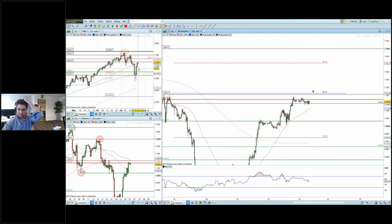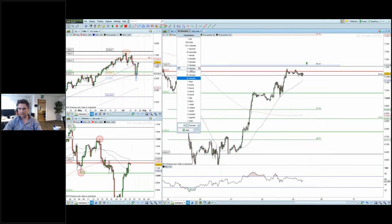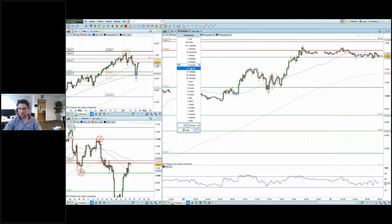We've had big sell-offs, we're bouncing back. Are these going to continue to move higher? For the time being, I would remain a buyer of oil. But shorter term trade, perhaps opportunities with that bearish divergence and a move away from this level back down towards 70.30, something like that.